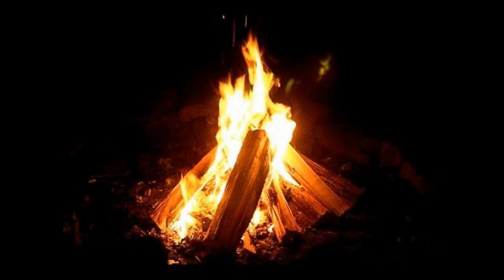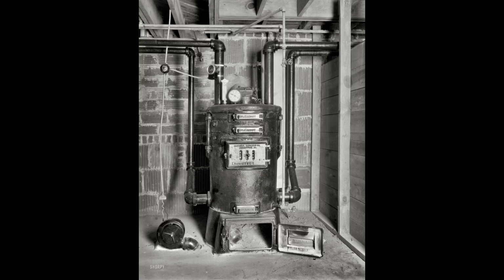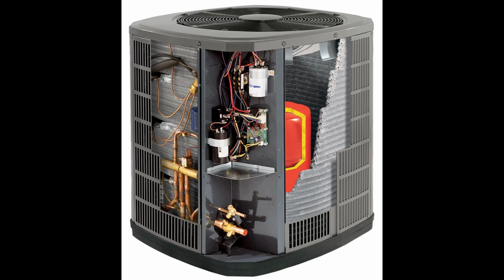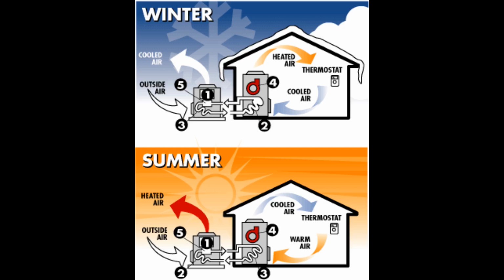At first we used fire to stay warm. Then we put coal or oil burners in our homes, and that made us much more comfortable. We even figured out how to stay cool in the summer, and that was really great. Eventually, we invented heat pumps, and over time, they got better and better. Many of us still use these.